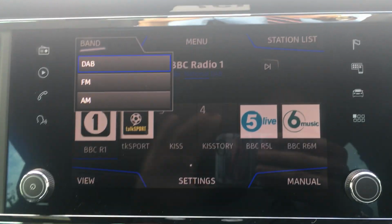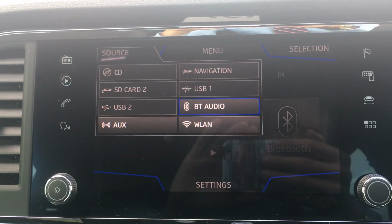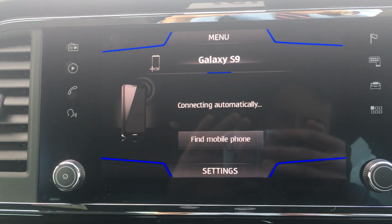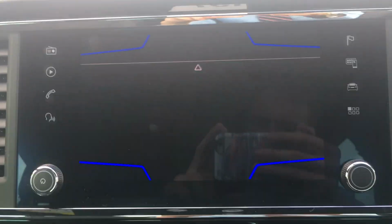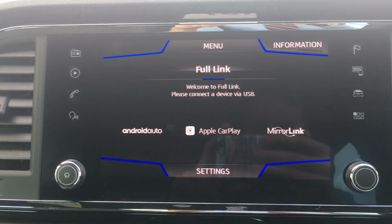Got all your radio sources. Got all your media sources. Got your Bluetooth hands-free audio. Voice activated control. Satellite navigation. Full link.